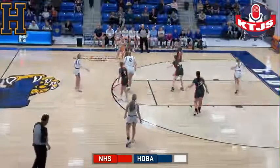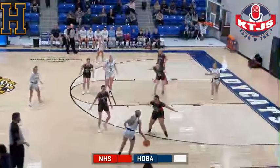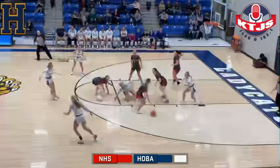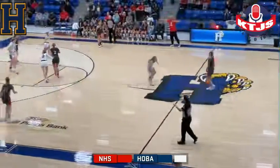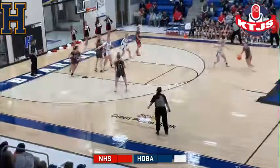Well, inbounds comes to Talley, near side to Finley. Finley back to Harper on the left wing, up top to Finley. Finley near side to Sage. Sage tries to go to the free throw line to Tony. She fights for it and tries to find the open Emma Gray, but tipped and stolen away by Harrison. With 3:18 left to play here in the third. Lady Cats down 9, need a defensive stop.